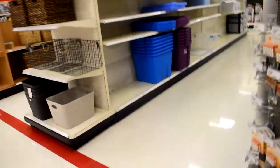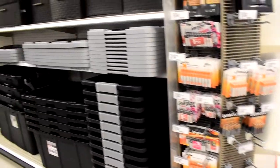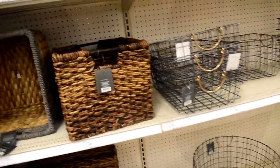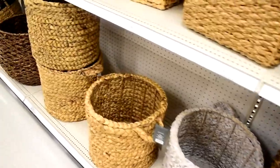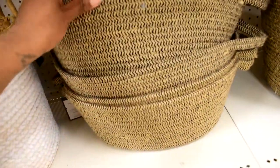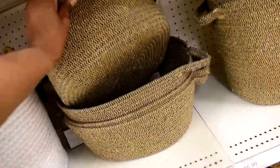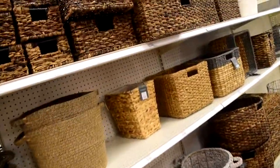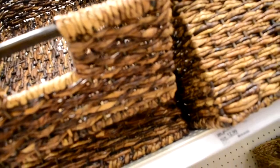Yeah. Ooh. Ooh, yes. Bins. Aren't you glad to put shorts on? Yeah, I am very glad I put shorts on. There's more baskets. Ooh, yes. Oh my gosh. Bins. Ooh, I like these. I like how flimsy they are. Ooh, I think I like these. Those are sturdy. Yeah, those are very sturdy.